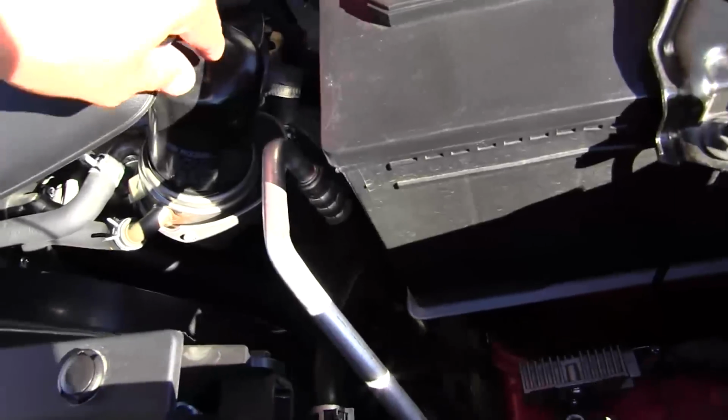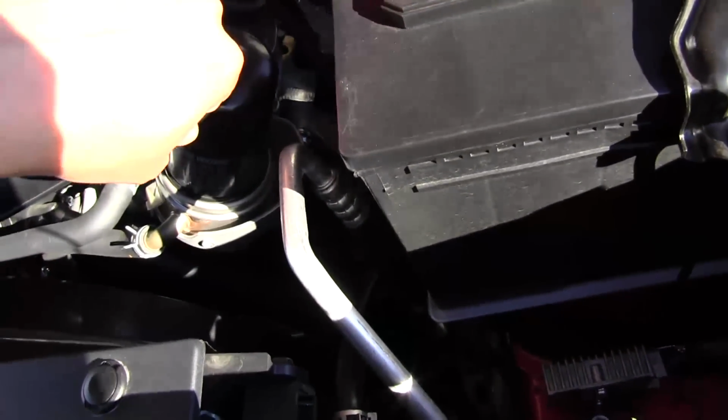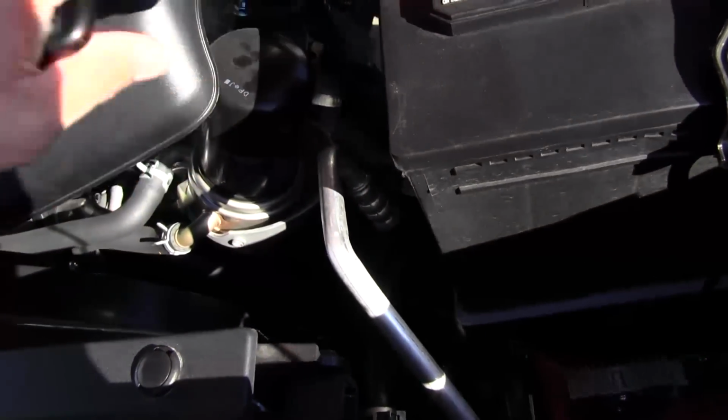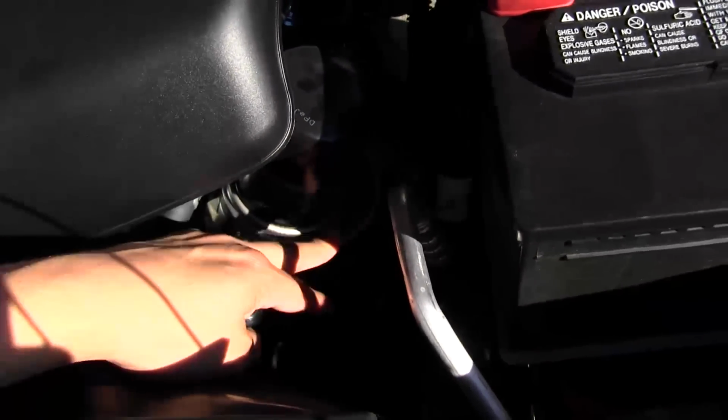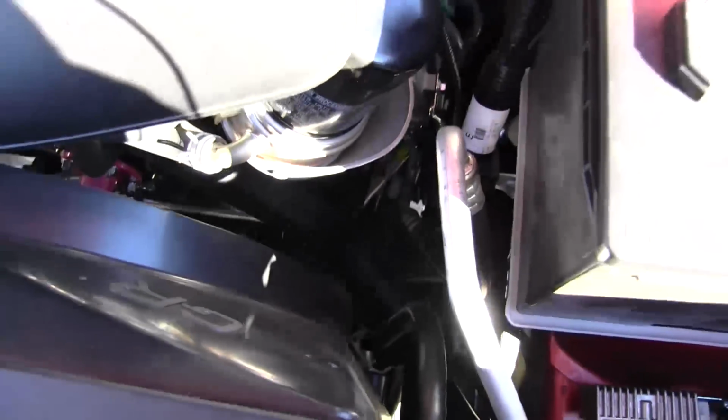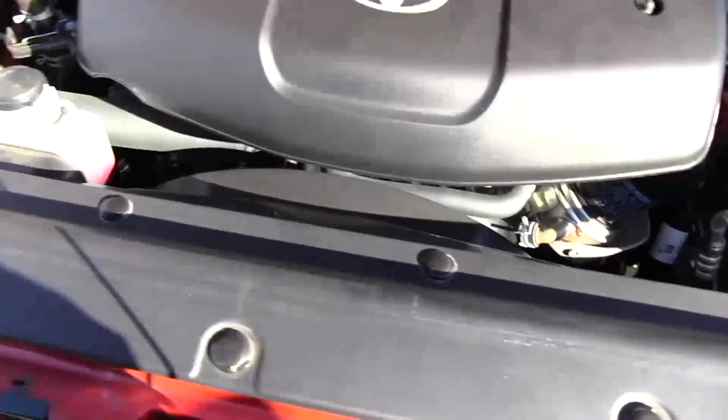We do have the relocated oil filter up here, which is kind of an interesting place for it. My only complaint about that is you can see it has this little oil catch pan here, but that just drains sort of right onto your hoses and the rest of the suspension components under the hood.